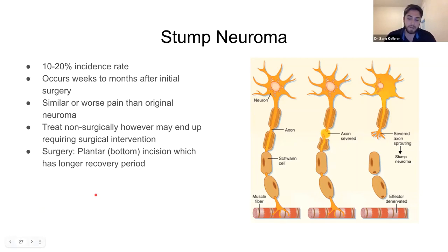So overall, there are excellent procedural options. However, I definitely always say you should be exhausting all non-surgical options before you jump into any procedures like this.